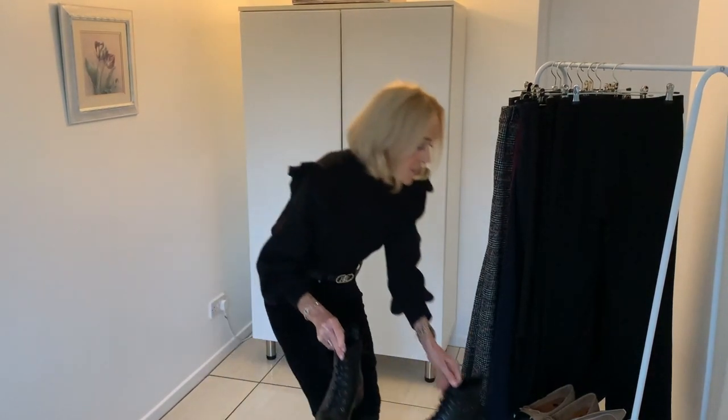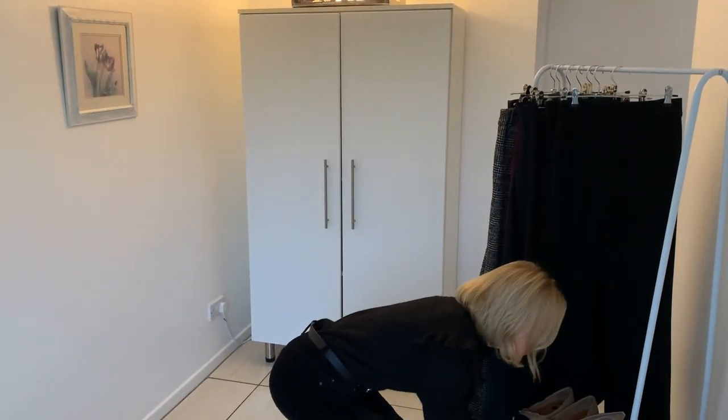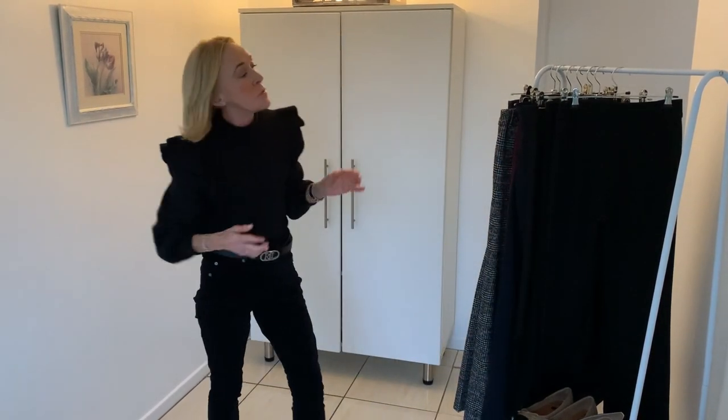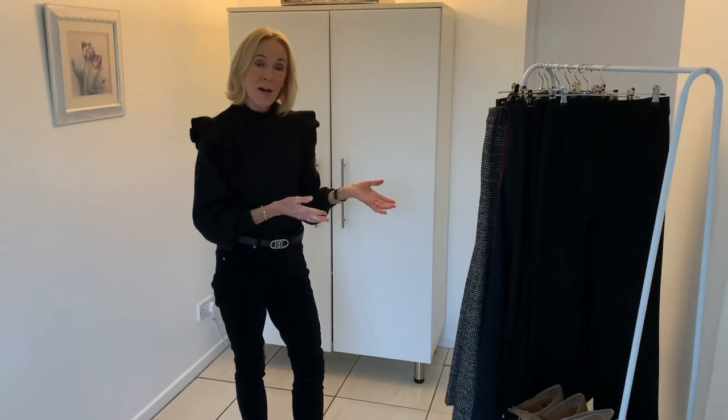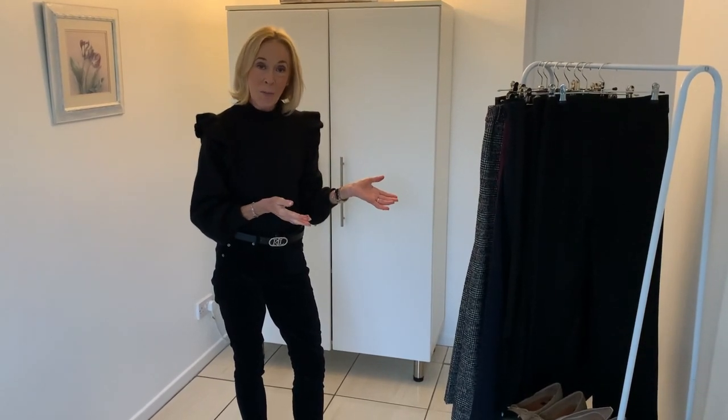So that's a run through in terms of, and I felt it important really to focus first of all on the trouser, because the trouser length for me is actually key to the whole thing, because you then get that wearability in your shoes. So let's have a try on and let's do some combinations.